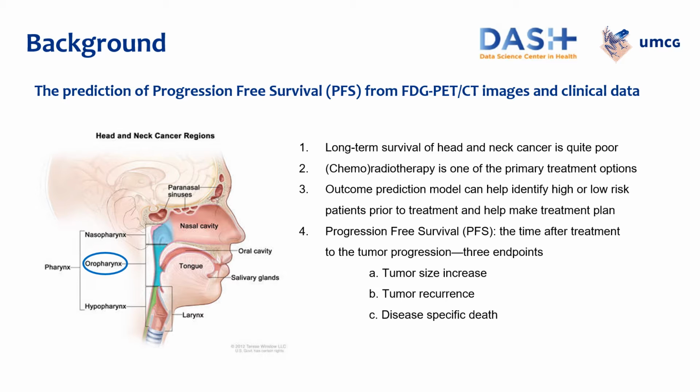The outcome endpoint in this challenge is progression-free survival. The PFS is the time after treatment to the tumor progression, which includes three endpoints: tumor size increase, tumor recurrence, and disease-specific death.